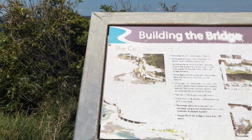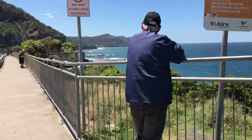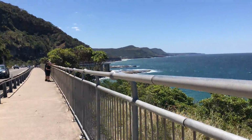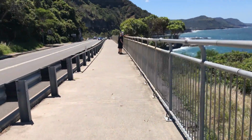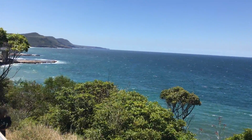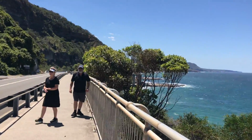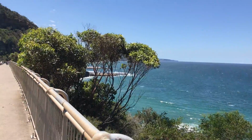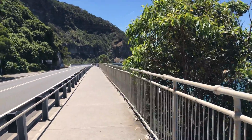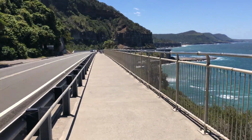See? Now I have to show you the bridge. We just have a walk a little. I'm not gonna walk the whole bridge, guys. Look at that. See? There's a lot of people walking on this bridge, you know, from end to end.